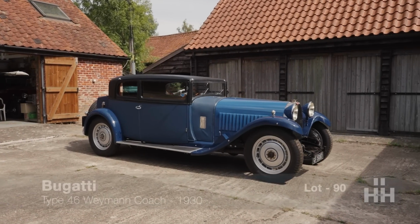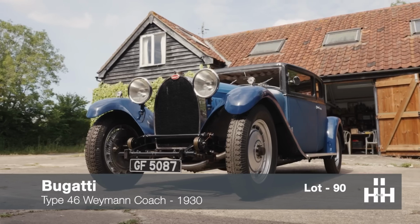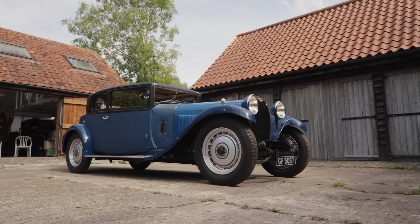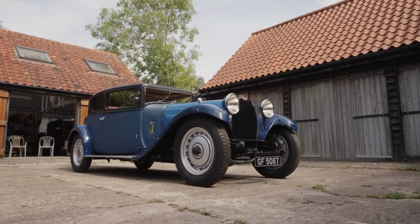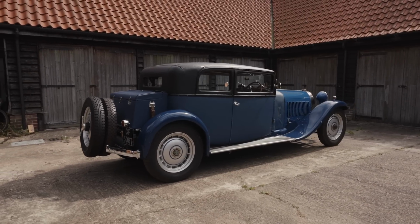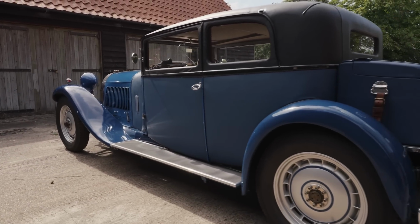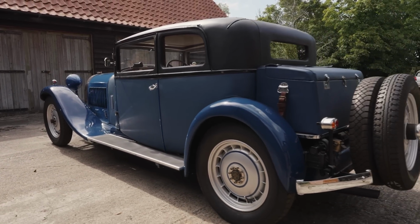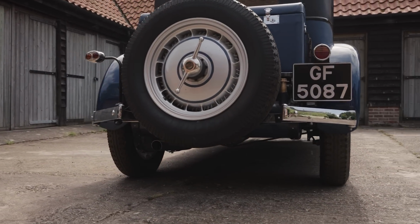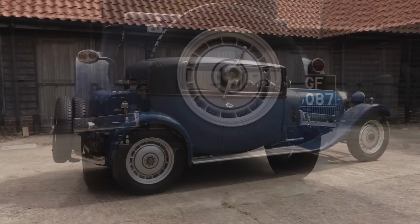We're fortunate enough to have two lead cars in this sale. The 1930 Bugatti Type 46 Wayman coach. It's a personal favourite of mine. It's a wonderful car. Just the most fabulous looking machine, especially given that a lot of Type 46s wore quite pedestrian, quite cumbersome coachwork. This is truly elegant with its letterbox windscreen, its kick forward bulkhead panels. Everything about the car is just beautiful.